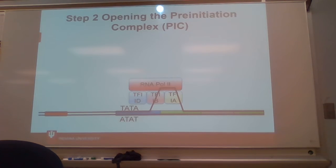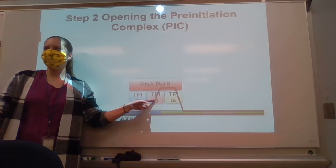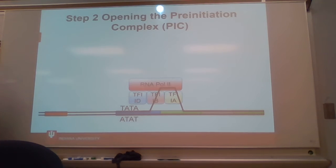Step number 2, we're going to open the pre-initiation complex. So, if you take a look down there, go ahead and talk to your group members. What do you notice has happened? Don't make it too complicated. Well, what's happened here? We started to split apart the DNA strands. Okay, that's all that's happened here. Is that we've split the DNA strands apart. We're starting to unzip the DNA. Okay, so now we're having closed DNA, where both of the sides are stuck together, to open DNA. So now we can get in between those strands.